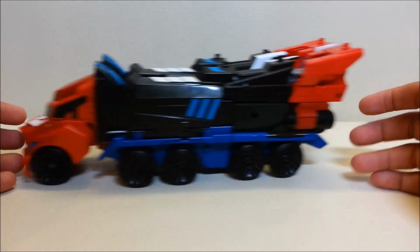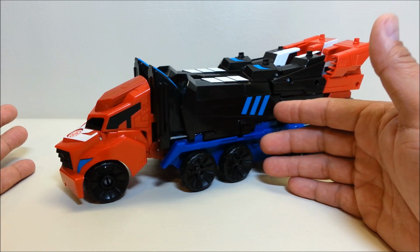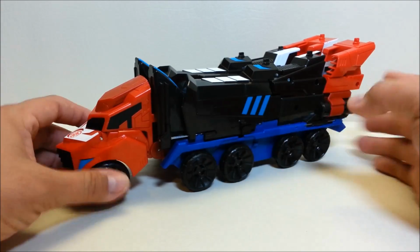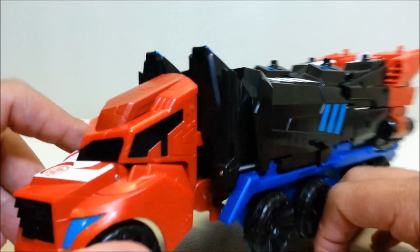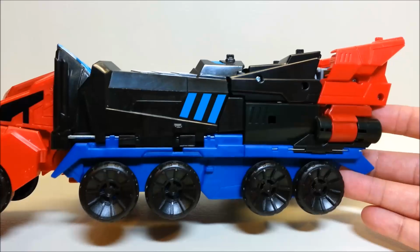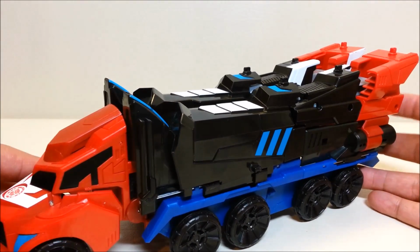He rolls okay. Again, no detail on the wheels here. In the show, the wheels are black, but they do have a blue ring. It would have been nice if they had added that in there. He's got some exhaust pipes here on the side. Those are also black. I'm kind of tempted to paint those silver myself. But apart from that, the rest of the detailing looks pretty good, I think, on the truck here.